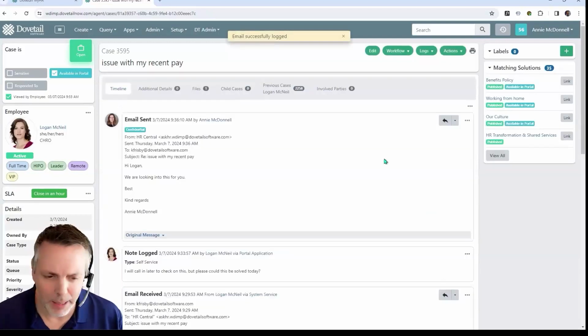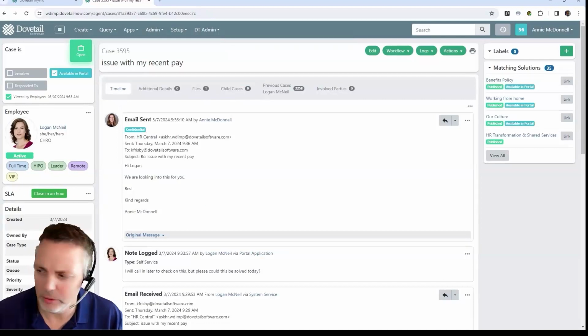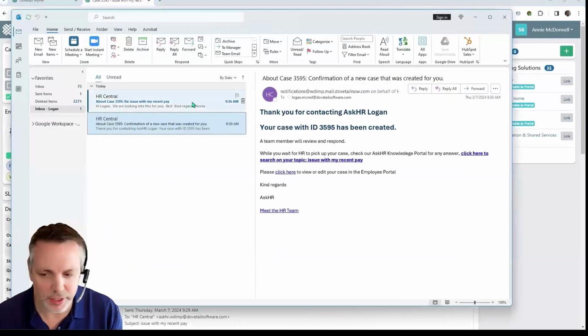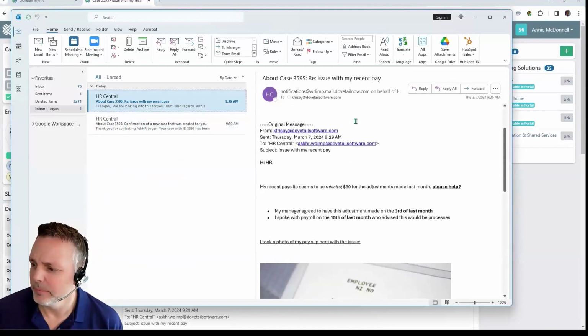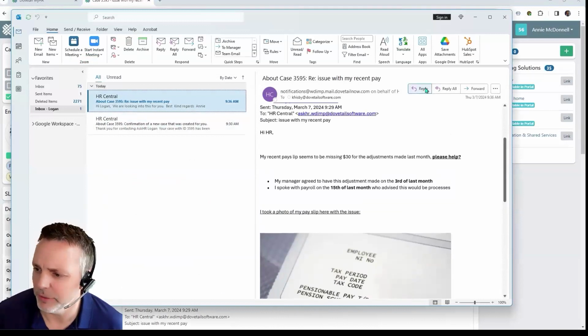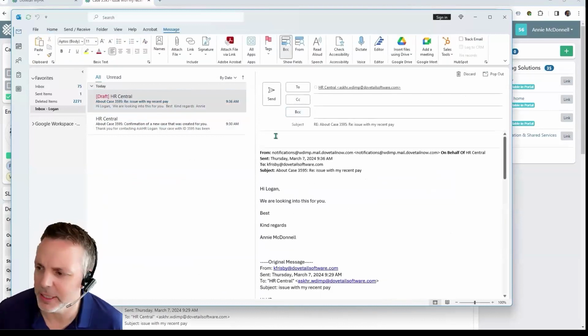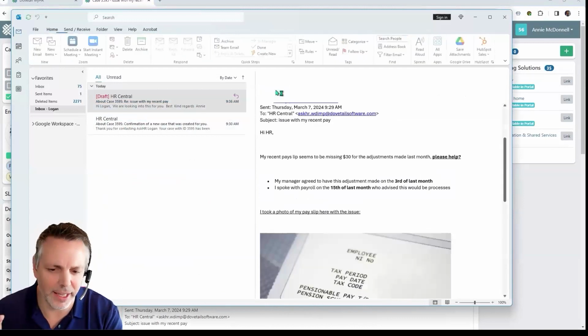Now, what will happen to Logan is she'll receive that in Outlook or in your email system, and she's going to be able to respond to that email. As you can see, here it is, and the full email trail is there as well. So the screenshot, the fonts, and so on, and I can reply to this email, and everything's going to be maintained centrally in that case record.